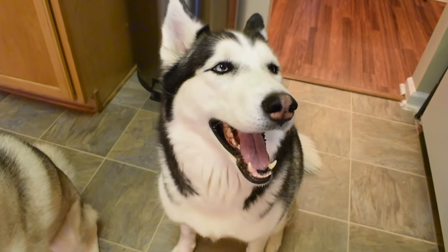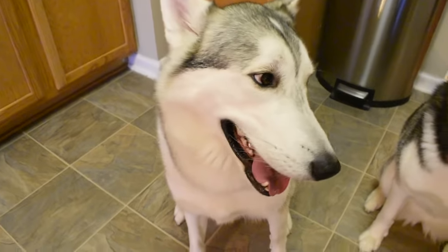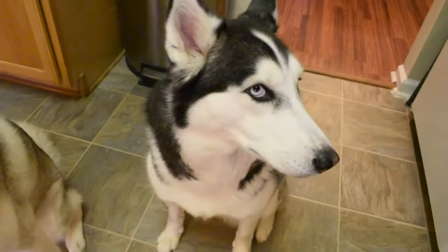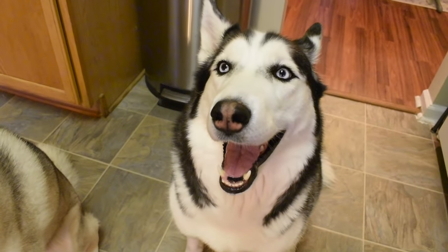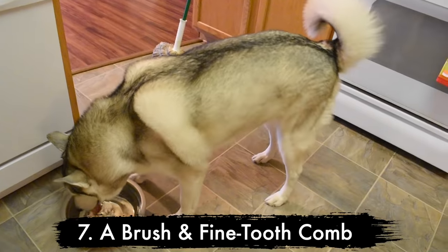If you're using biscuits to do training or you're trying to use cookies with a Siberian Husky, it just isn't going to fly. You have to get something good. And if what you're using is not working, we recommend turkey from the deli. That always does wonders. Number 7 is going to be a comb or a brush.